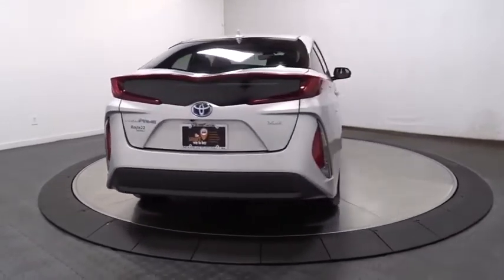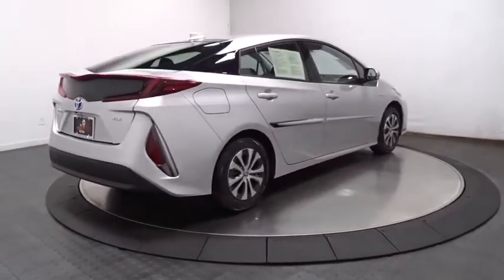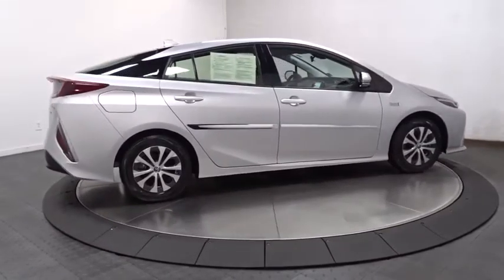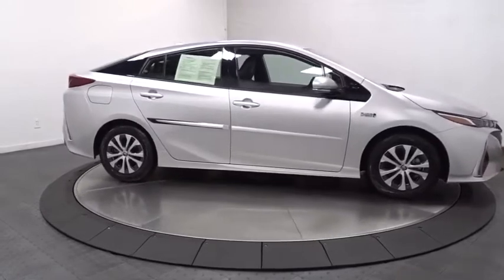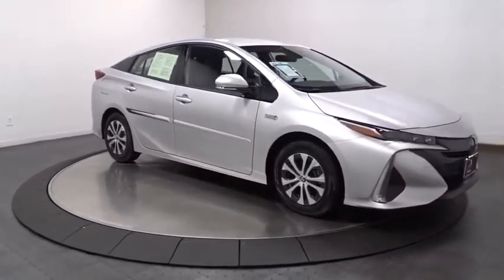Here are some of this vehicle's great options. Backup camera, keyless entry, front wheel drive, trip computer, clock, day and night rear view mirror, outside temperature gauge, automatic air conditioning, engine immobilizer, body color door handles, low tire pressure warning, power rear window sunshade.